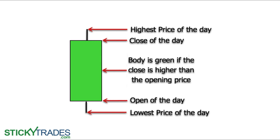But a bullish candle such as this has a high price of the day. That's known as the shadow right there. These vertical lines that protrude from the upper portion of the body and the lower portion are known as shadows. I'll get to that in a moment. The high of the day is right there. The low of the day is right there. The color is derived from the difference between the opening and the close.